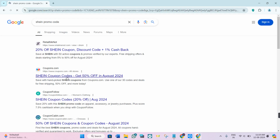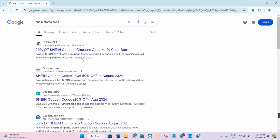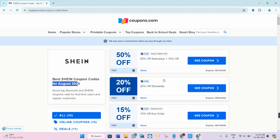After that, you will be able to see various websites open in front of you where you can find your Shein related promo codes, but you can go with coupons.com as I recommend this website the most. It is one of the best and the most reliable website for coupon codes out there. So you just have to come to coupons.com and here you will be able to see all of the coupon codes that are currently working for August 2024.